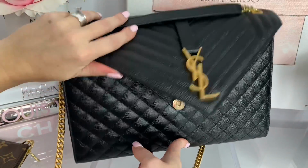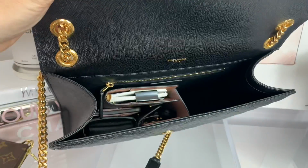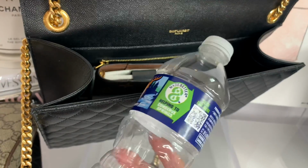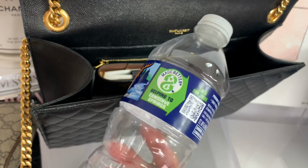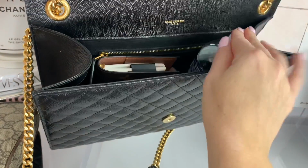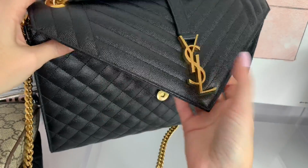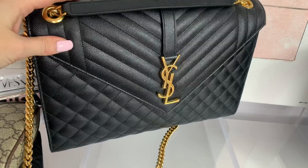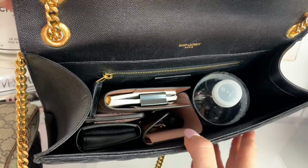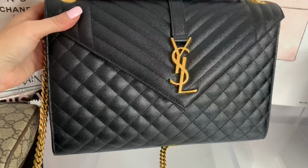So one other thing I wanted to share with you too is you could take these items out. Let's say a lot of people ask me if a water bottle would fit. So usually I don't carry the water bottles in my bags just in case there'd be a spill. But if you wanted to carry a water bottle, you can see it would fit, but it peeks up just a little bit. But technically, if you wanted to put a water bottle in there, you could. So as you can see, this bag is very sizable and it can fit quite a bit.